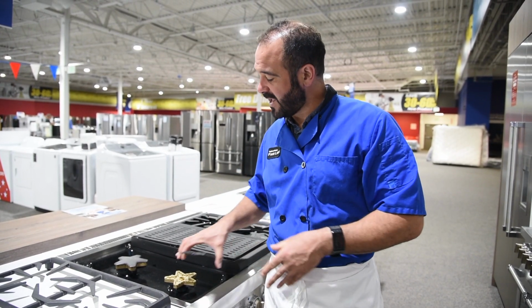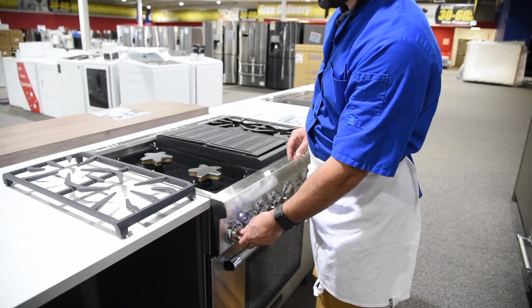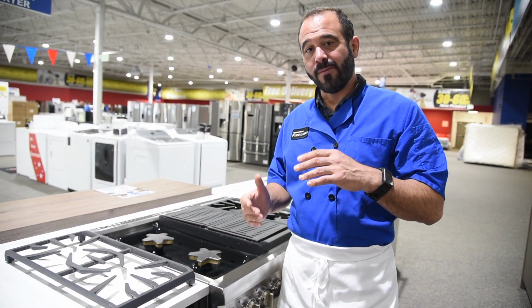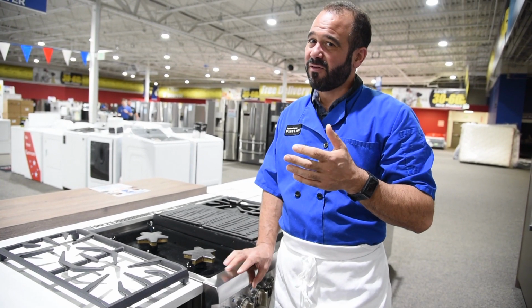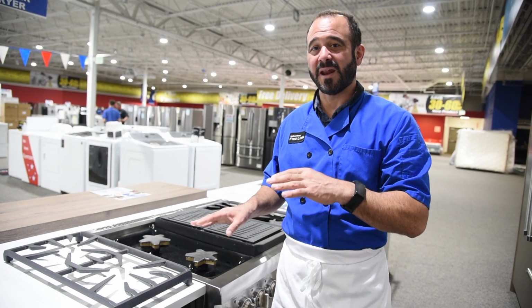One other thing that's a key in luxury appliances is that when you turn the burner on, regardless of where you turn it, it turns on automatically. On an entry-level appliance, you have to turn the gas knob all the way to light, have it light, and then adjust it. It's not a big deal if you're used to it, but I'm kind of used to working on these nice appliances, and I'll tell you, when I'm working on a stove that doesn't have that feature, I really miss it.